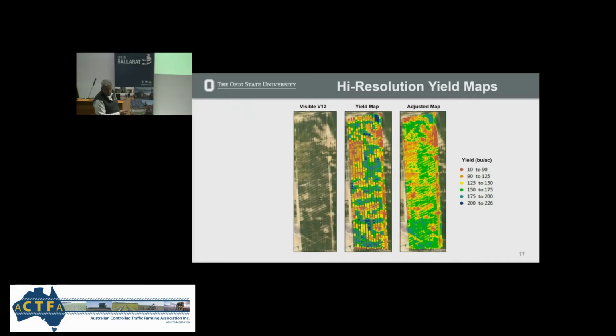This is a corn crop at V12. And when you begin seeing those diagonal streaks in there at V12, it tells you something serious is going on. What we're doing now is we're taking this remote sensed imagery and using it to redistribute the yield monitor data coming off the machine to generate this yield map over here, which is now a high resolution yield map. Now I can tell the farmers what the true cost of compaction was for that event in the previous cropping season.